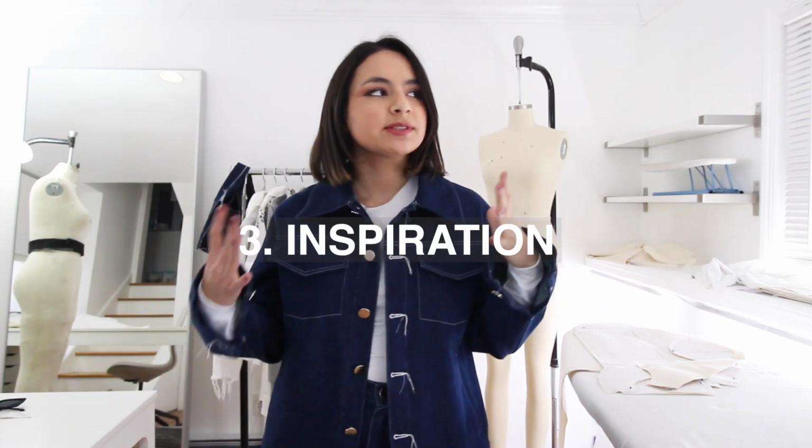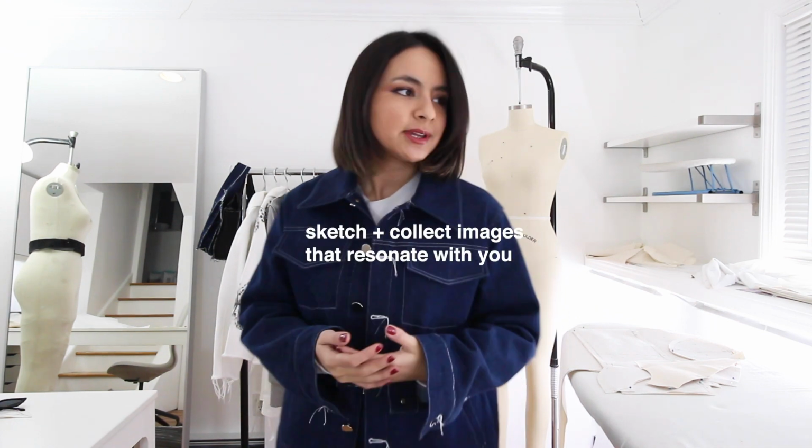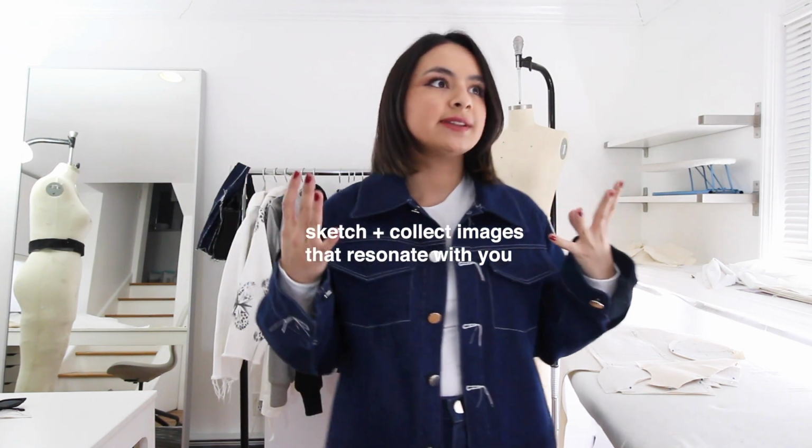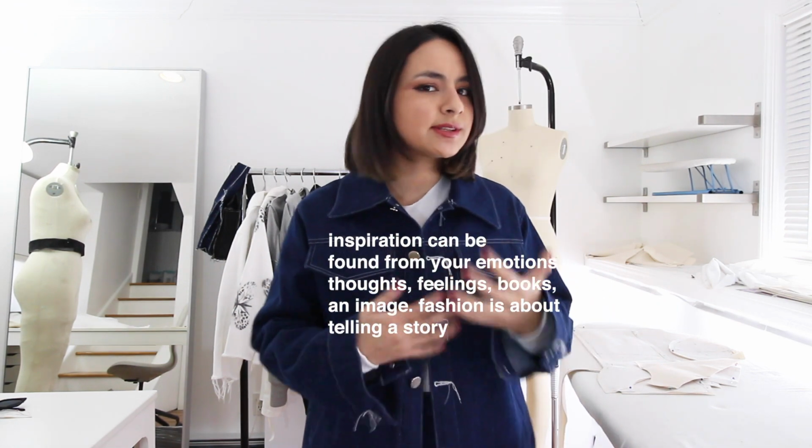The next point I want to touch upon is the inspiration for the collection. The way to find inspiration, I feel the best, is just to start doing, because you might not always have a great idea at first, but once you just start drawing, then sometimes it starts to come together.